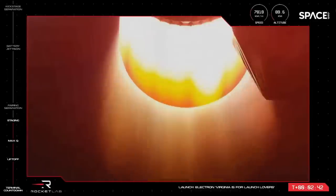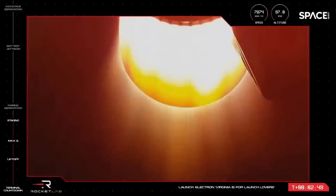Excellent news there from our launch operators. Electron has had a successful MECO, stage separation, and stage two ignition. The next stage milestone will be separation of the rocket's fairing. We do this to lose unnecessary weight once Electron is through the Earth's atmosphere.